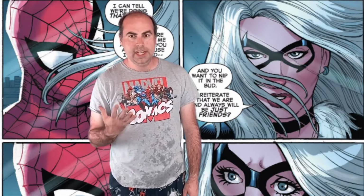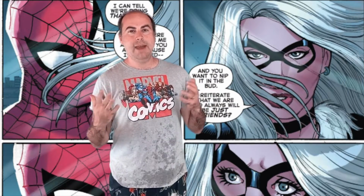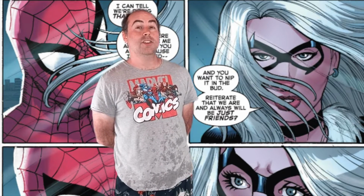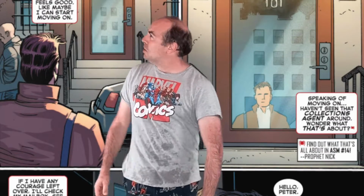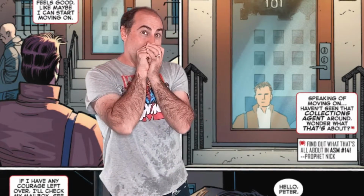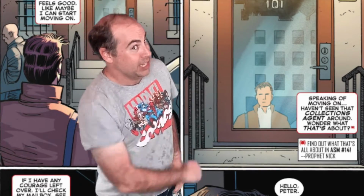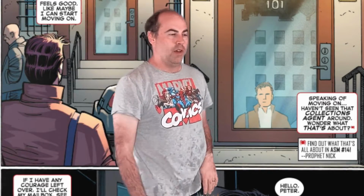Also, everything between Peter and Black Cat is ridiculous, with him so nervous about asking her out on a date after everything that happened in issue 900, and the fact is this is Peter just out of it, also continually pouring salt in the wounds with everything between Mary Jane and Peter Parker. Also, of course, some other ones like Peter going, where's that debt collector? He was here a little bit, but don't worry, everybody, in Amazing Spider-Man 14, when Dark Web starts in a couple months, you'll get your answers. But otherwise, don't worry about that.